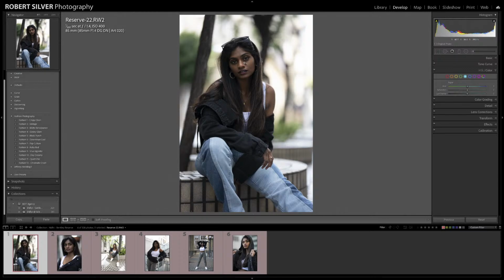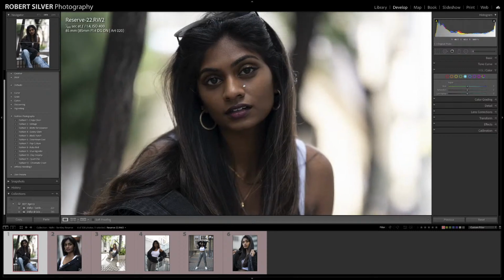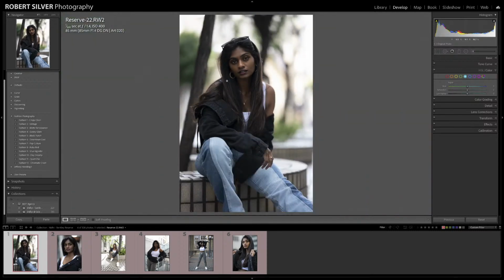I really like this composition here. It came out pretty good. Look at that. Ooh, nice and sharp. So this is the 85 1.4 DG DN Art lens from Sigma.